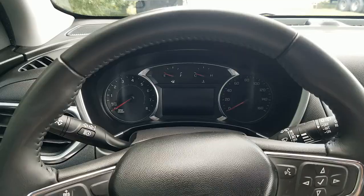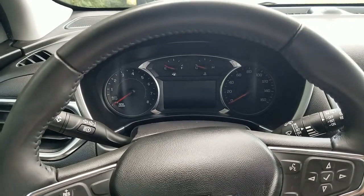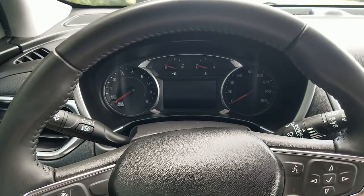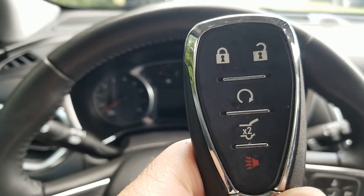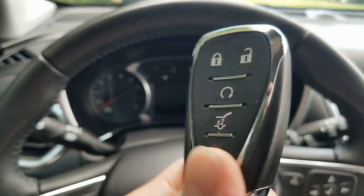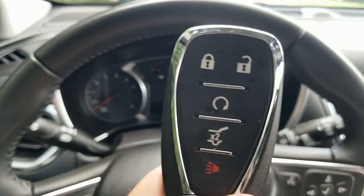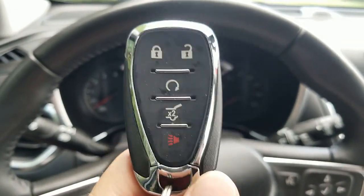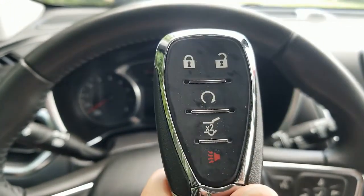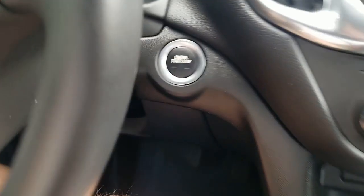Really nice condition. We're sitting inside this 2021 Chevy Equinox LT all-wheel drive. I'm gonna go ahead and start it up. So you can see here, here's the remote. The remote has lock, unlock, remote start, power rear hatch, and panic button. So as long as you have this remote in the car with you, you should be able to start it up. So we're just gonna put it here in the cup holder.